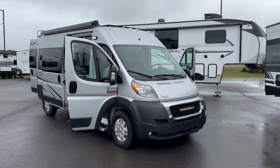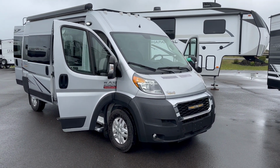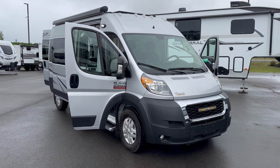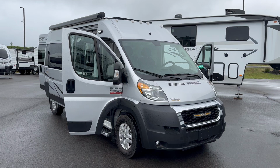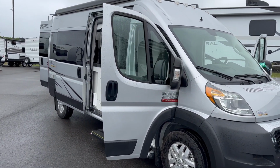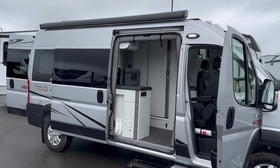A previously loved 2021 Gala Montecarlo 1900 LX. Gala RV is based in Quebec, so this is a nice Canadian built coach built on the Ram 2500 ProMaster chassis, with all kinds of great features on the chassis end of things we can get into a little bit more in depth if you wanted to come in and have a look at this unit, but some very modern safety features on this one.